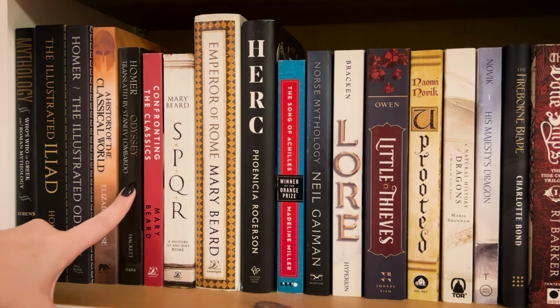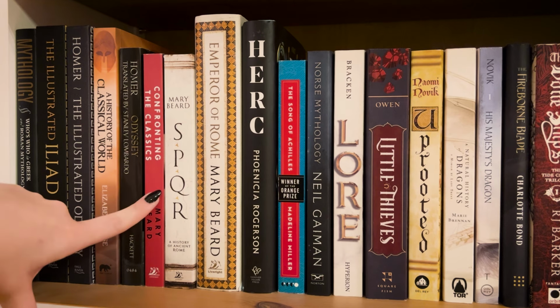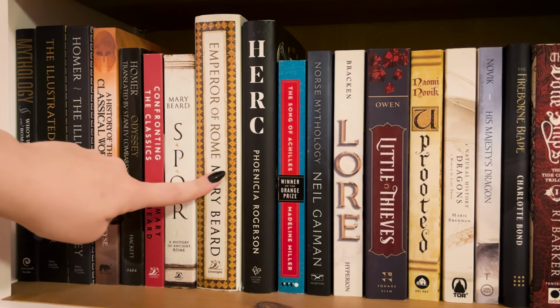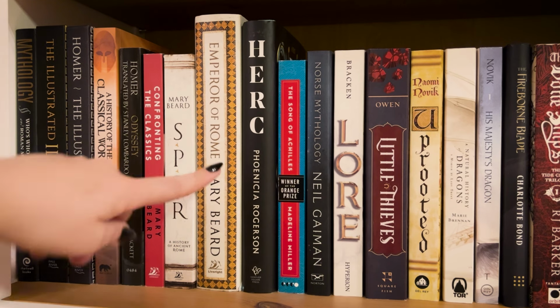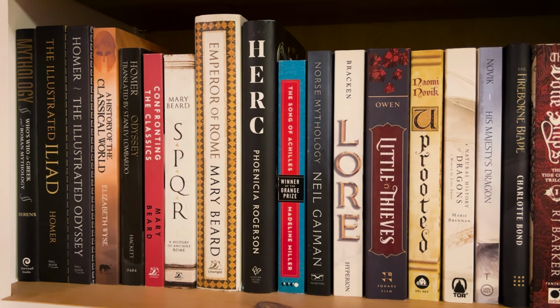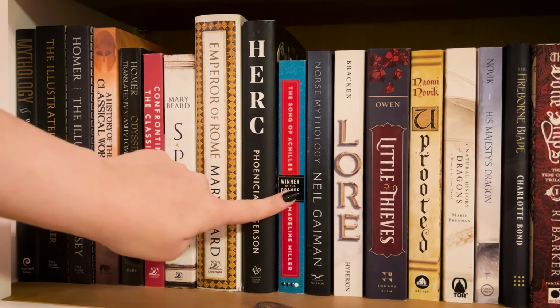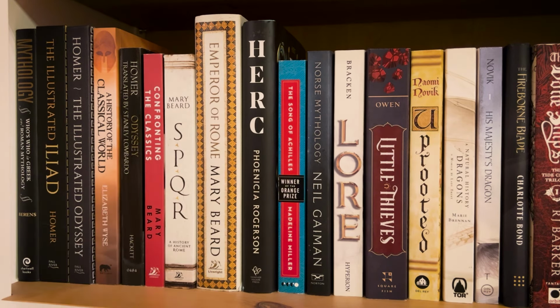And then I have a couple of Mary Beard books. So I have Confronting the Classics, A History of Ancient Rome, and then her newest book, Emperor of Rome. Then I have some myth-related fiction. So I have Herc and The Song of Achilles and Norse Mythology. And then we get into some of my random paperbacks.